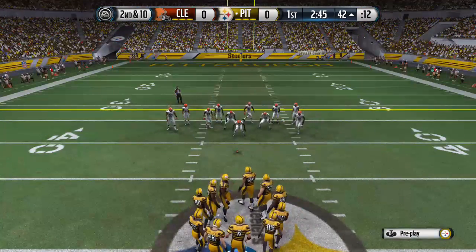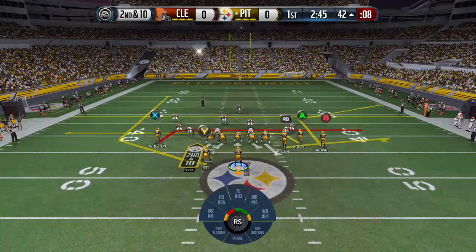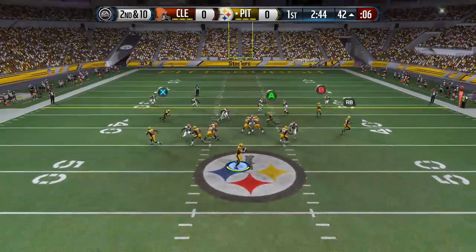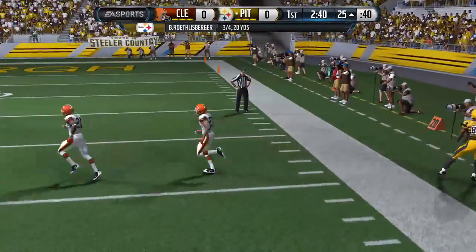Second down after the incompletion. The Browns lined up in the nickel. Roethlisberger standing back in the shotgun, ready for the snap. This play will hold up. He's inbounds.